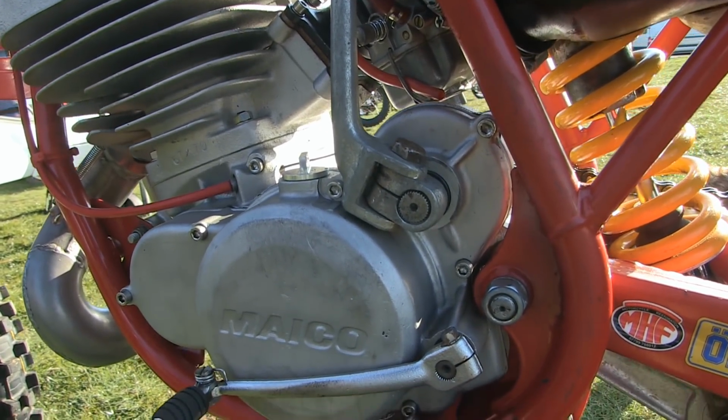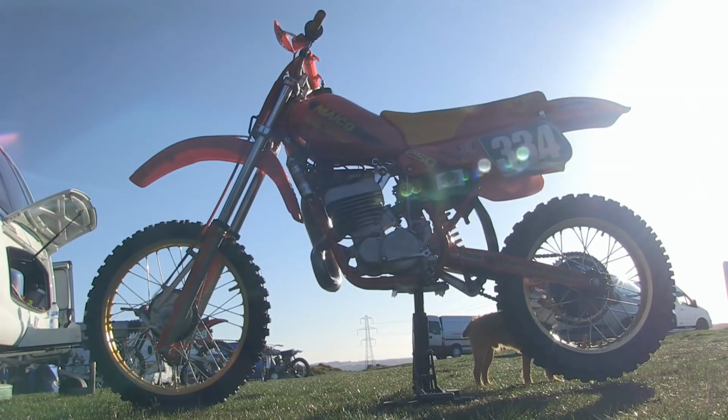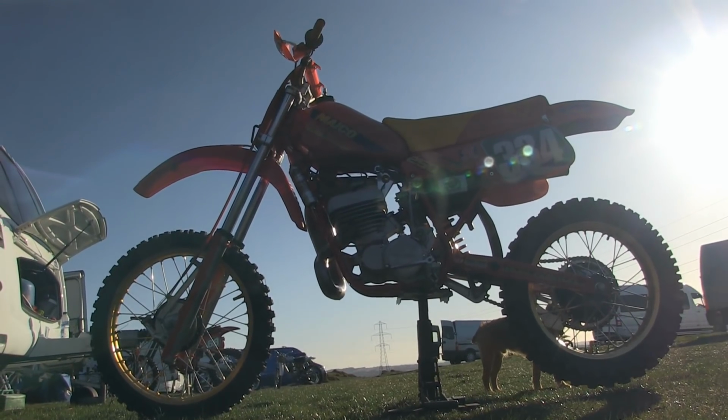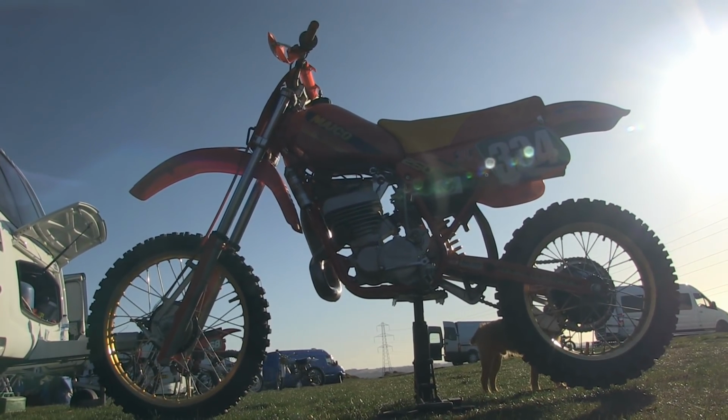So that's our second Michael of the day. That's Kevin Smith's lovely Michael 250 Spider.